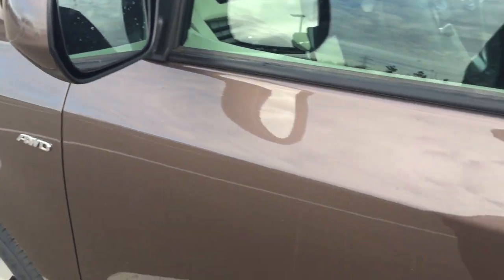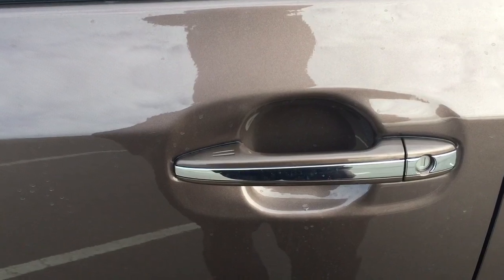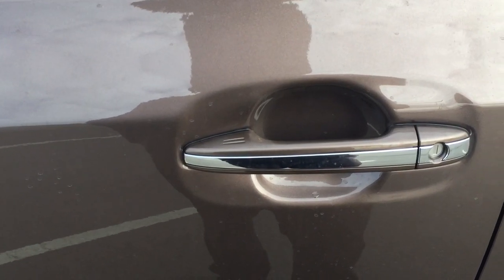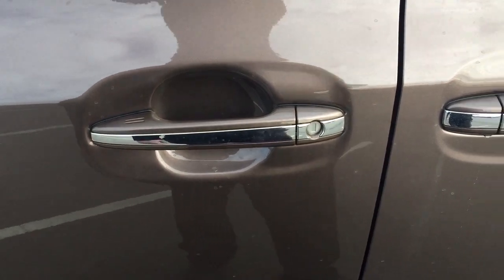Now with your blind spot monitoring indicator, it'll actually light up just alerting you that there is another vehicle right beside you. You do also have the smart key system. So with the smart key system, you can lock all the doors simultaneously just by pushing on the two little lines you see there on the handle. Push on it once, it'll lock all the doors automatically, and then if you put your hand between the handle, it'll unlock the front door for you as well.